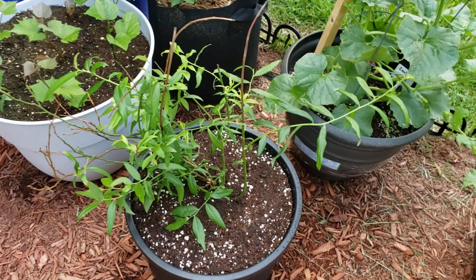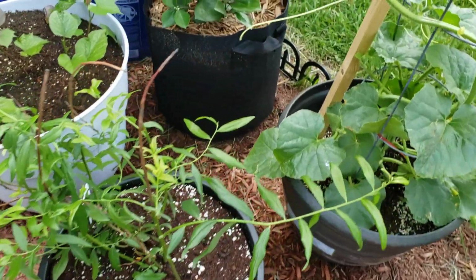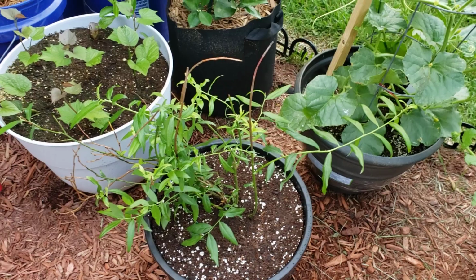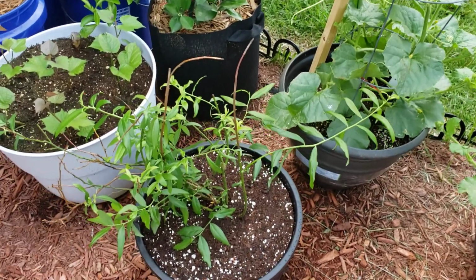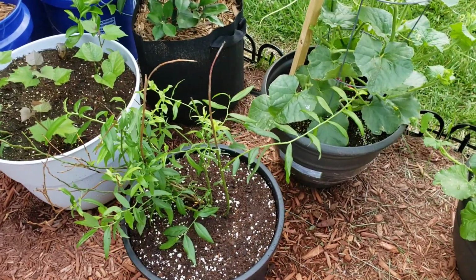This is I think pink lemonade. Yes, pink lemonade blueberry tree that I got at Home Depot when I got the other one. I mean bush, I'm sorry. So you see, it's on Struggleville, so we're gonna see if we can bring life into it.